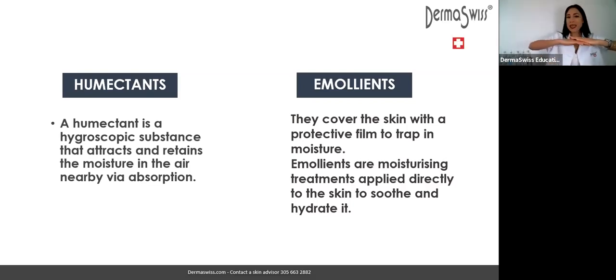It's an active that's going to stay there in the stratum corneum and is going to create a temporal barrier function. When we have that temporal barrier function, we are helping the real barrier function of our skin to work. So emollients are moisturizing treatments applied directly to the skin to soothe and hydrate the skin, as well as humectants.